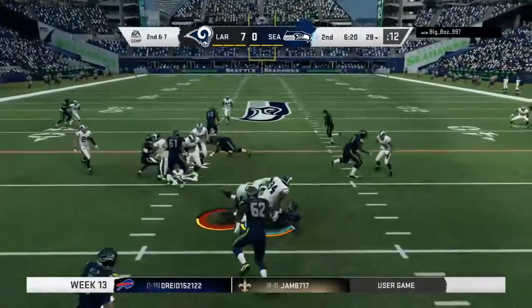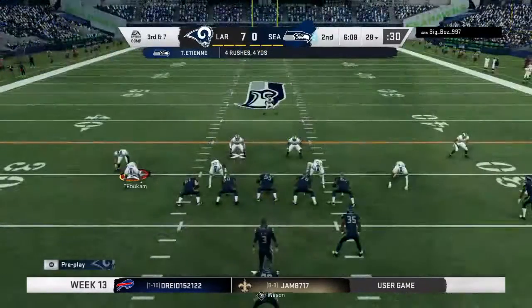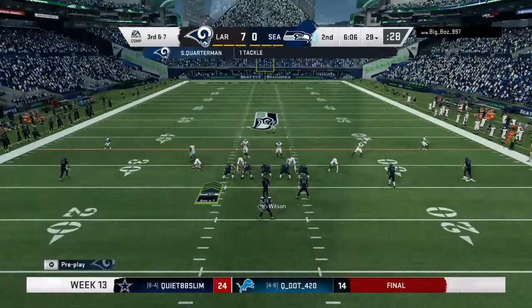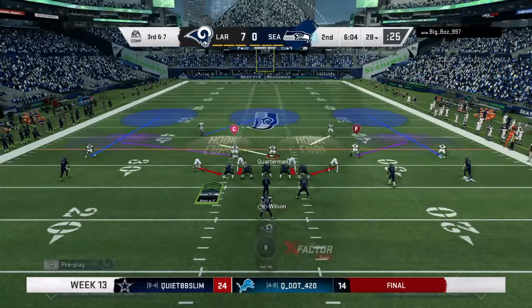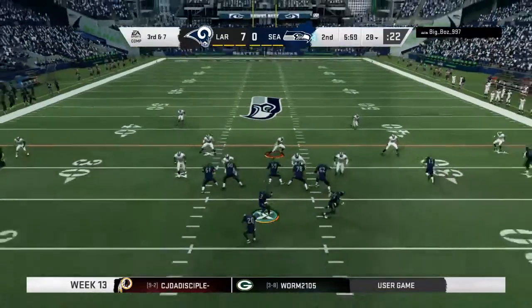Now a handoff here to his running back. And he is met in his tracks behind the line of scrimmage. That backs him up 1 yard and brings up third down. A loss of a yard on the play. Brings up 3rd and 7.